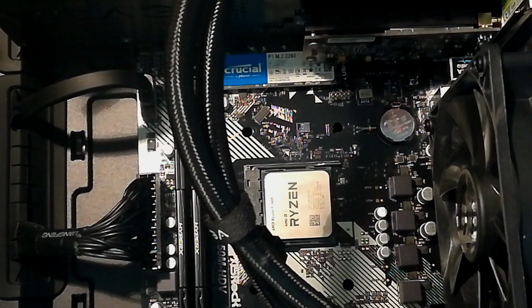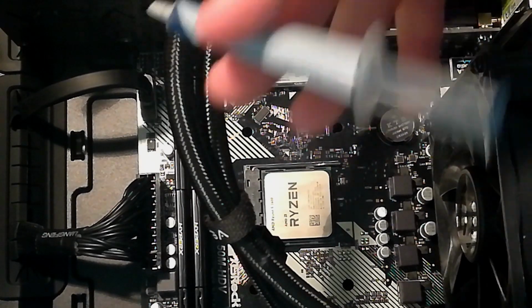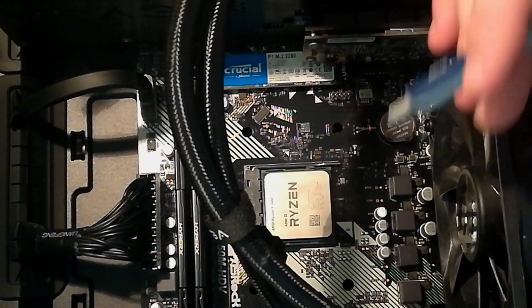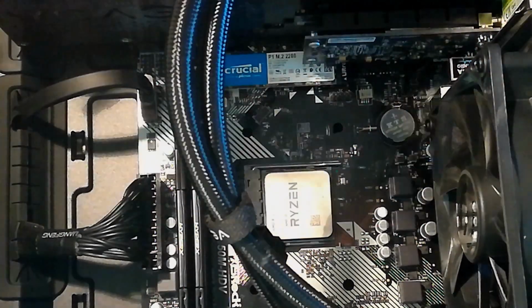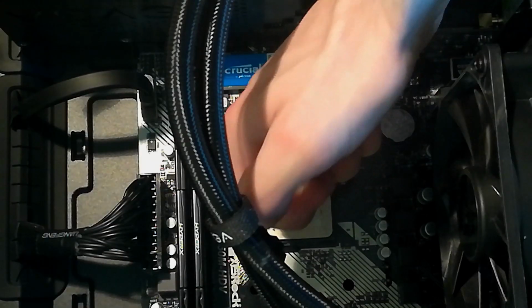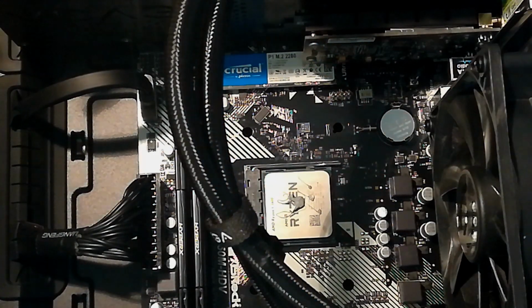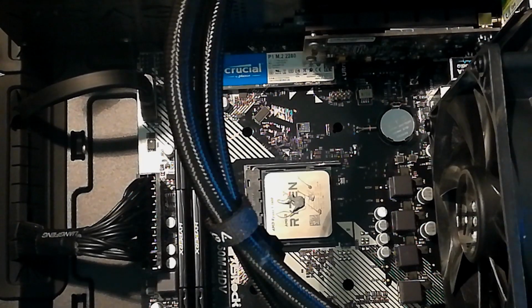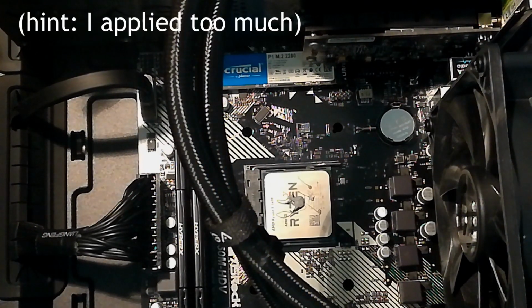So it's all cleaned up as good as I can get it, so it's time to put the new paste on and put it back together. My only knowledge of this really comes from YouTube videos, but I've seen it enough. They put a small amount in the middle and that's it. Okay, that's pretty good. And then I'm going to take the cooler off again when I change my motherboard, so this is a trial run to see how it goes.